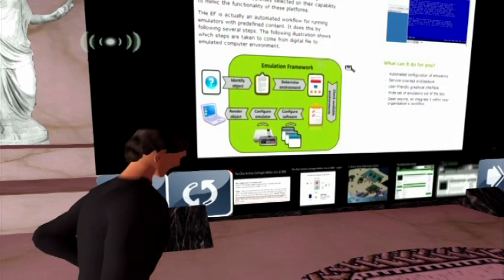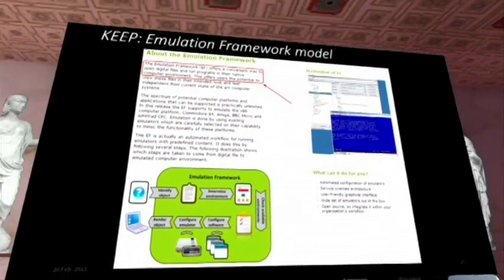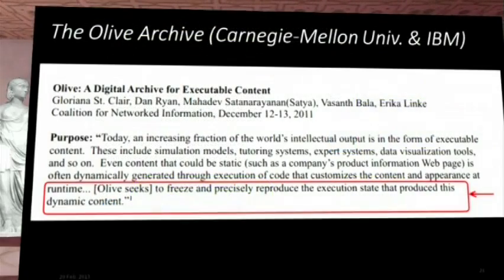And this is the emulation framework model for KEEP. A more recent project is the Olive Archive, which is kind of a collaboration of Carnegie Mellon and IBM. This is a little bit different model. It's more around making it easier to execute content on environments that have been preserved as part of Olive, so that according to this model, institutions would have collections that they could then reliably run on a shared resource like Olive.